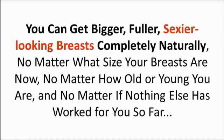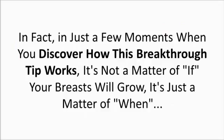You can get bigger, fuller, sexier-looking breasts completely naturally, no matter what size your breasts are now, no matter how old or young you are, and no matter if nothing else has worked for you so far. In fact, in just a few moments when you discover how this breakthrough tip works, it's not a matter of if your breasts will grow. It's just a matter of when.